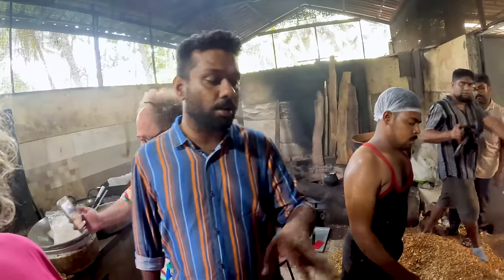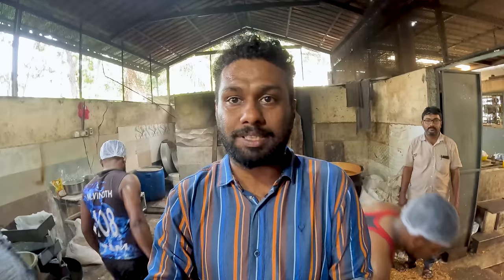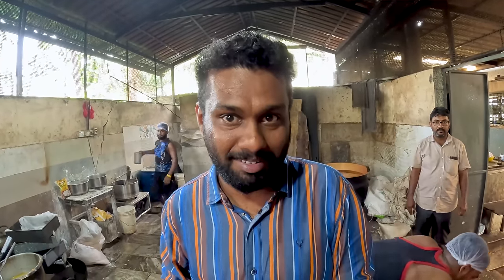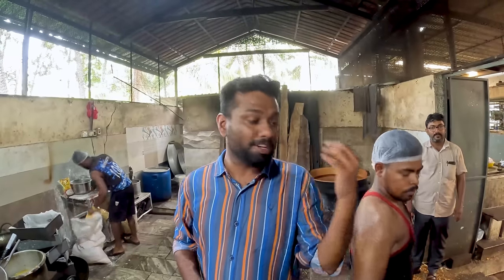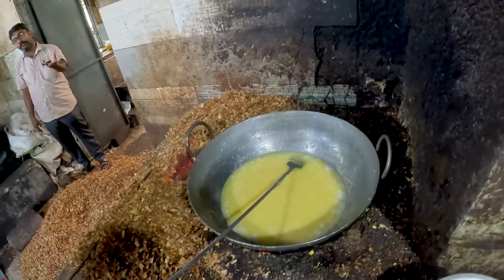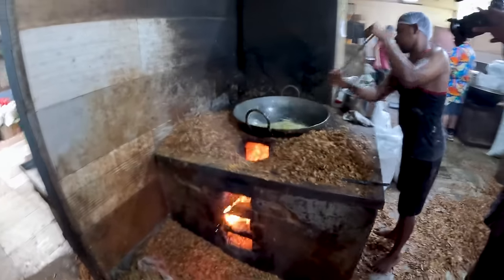Sabu, can you explain to us what's going on here? Actually, they have put in corn flour and sugar. There are different types of halwa. They'll be using rice, wheat, maida, corn flour, and this one is corn flour halwa. They'll be using corn flour and sugar syrup. Got it. And that's what's in here right now, the corn flour and the sugar syrup. Oh, this looks so intense, so insane.